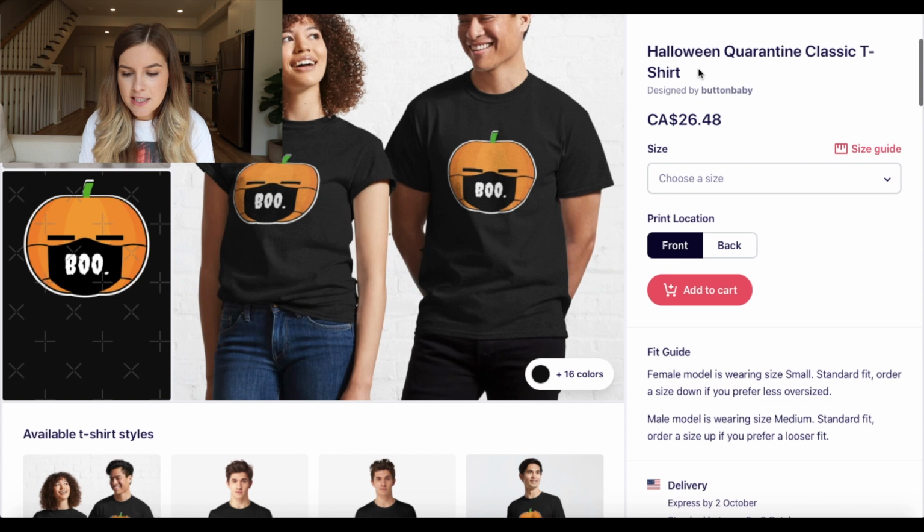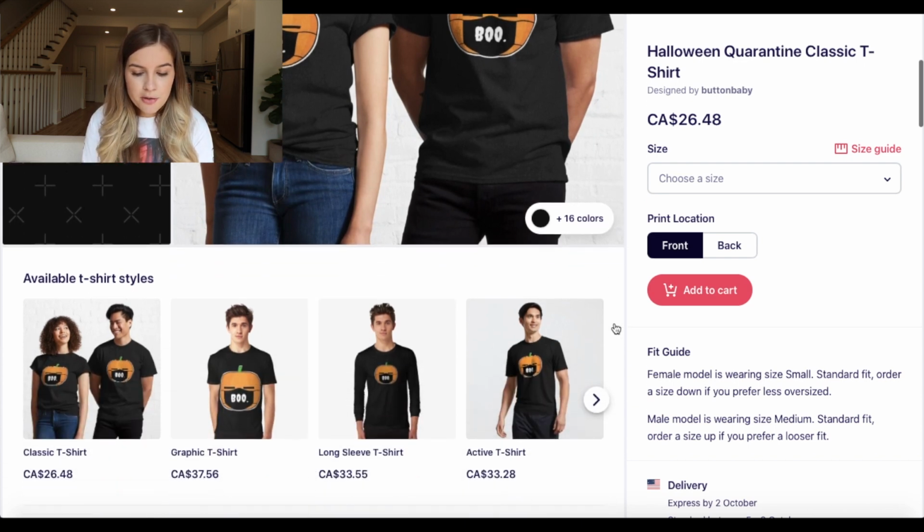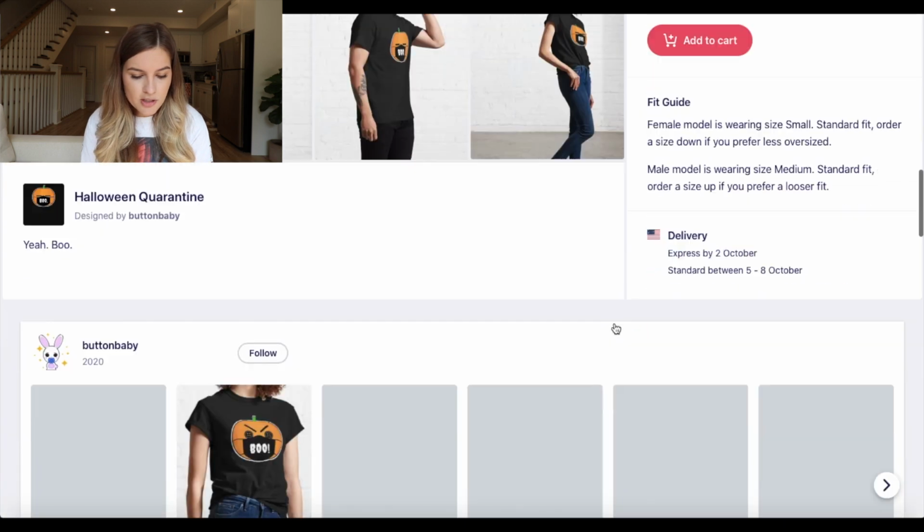So the title is Halloween Quarantine. I would definitely add pumpkin in there, because that is a pretty big keyword that people are definitely searching. Maybe even boo. Just a little more description.